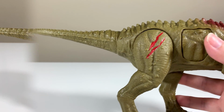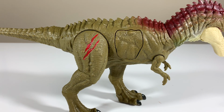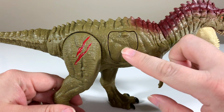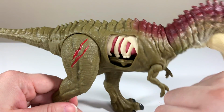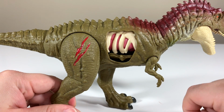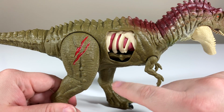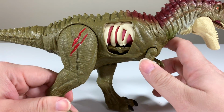All right, now let's talk about the double battle damage on the Albertosaurus. This is really cool. So like with the $10 price point battle damage dinos, we have a little sliding door right there. So what I like to do is just push it in. And when you do that, you reveal its innards. You can see its ribs, and they look very nice. They're basically like a bone color. It just has a really pretty look to it.